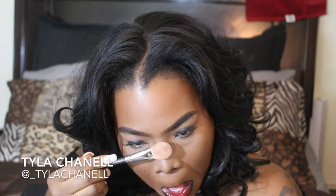Now for my highlight, I'm using the same highlight I've been using forever since I worked for Ulta Beauty, which is the Bare Minerals dual face setting. I don't know, it's a face perfecting face setting, and it has the illuminator and mattifying powder in it. And that's the one I use.